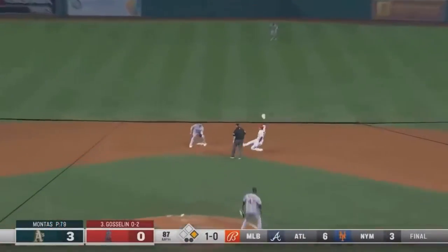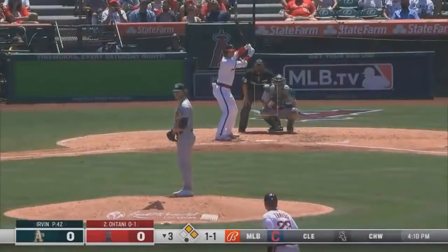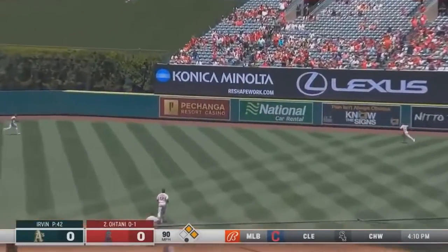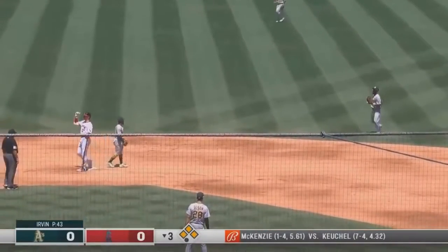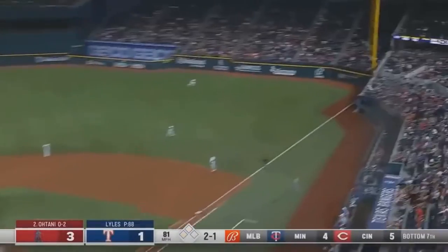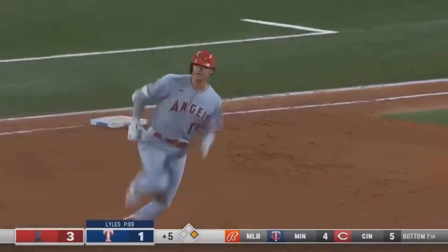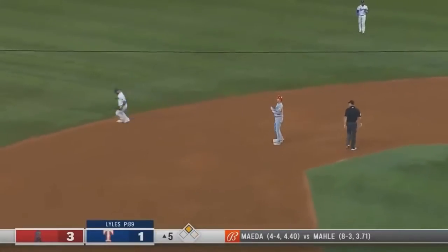He's running, Murphy's throw, not in time. Ohtani, base hit, in the gap, Theis will score. Fletcher digging for third, up for the ball, Laureano. Fletcher will hold at third. Oh, missed with location that time, and Ohtani sends a rocket into right field. Shohei around first on his way into second. A leadoff double in the Angels' half of the fifth.